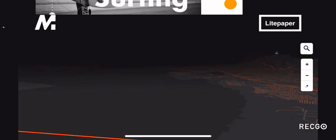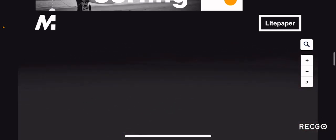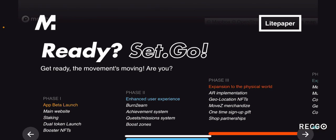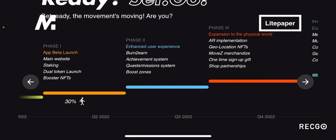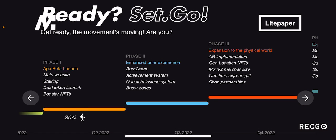This is kind of like the roadmap that they have, and you can go through that yourself. Ready, set, go. So get ready, the movement is moving for you. So you have lots of phases where they are trying to launch. So currently we are in Q2 and Q3. So this is basically the range where you need to focus on. But in Q4, you can clearly see that they're trying to have shop partnerships where people can use their Burns tokens to buy actual real life items in the real world, as well as Movez merchandise, a one-time sign-up gift, as well as geolocation NFTs and AR implementation, along with expansion to the physical world. They're trying to expand as much as they can, so you can go through that yourself.